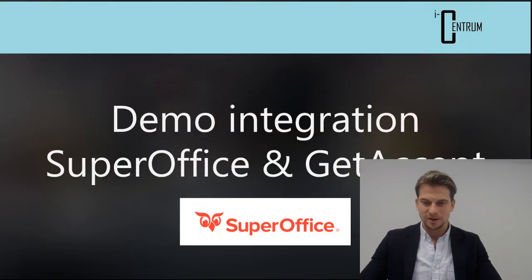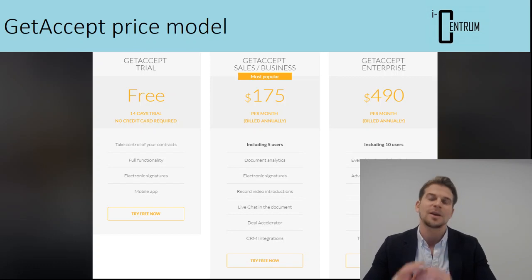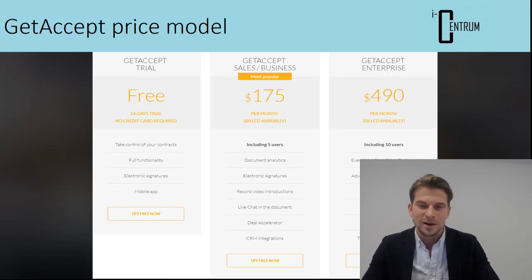I'll jump into here again. The prices. So it's same. So it's 175 euros for 5 users, and it includes everything. It includes a video, unlimited amount of documents, and all that. So that's for each user, it's 30 euros. So 30 euros for each user, 30 euros per user per month is the price.